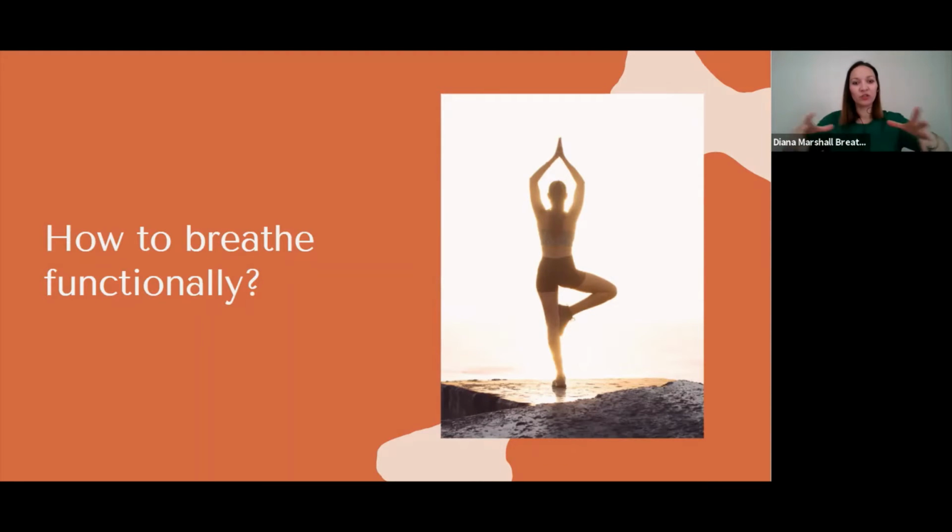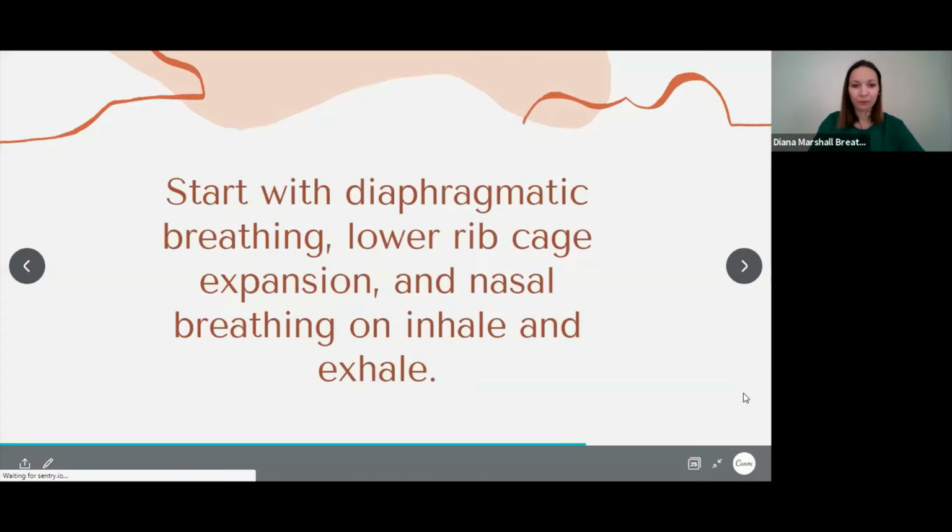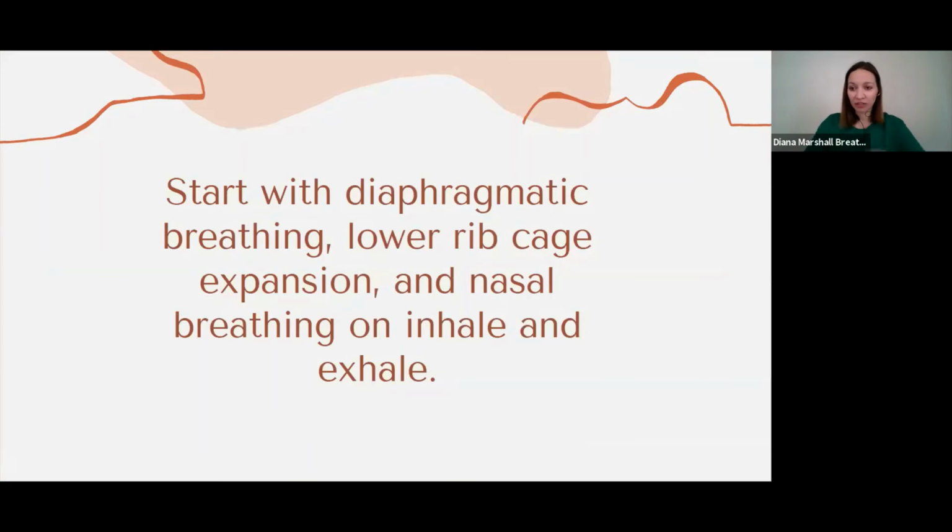So we actually do not need to force that breathing, because forcing breathing will constrict the blood vessels, and that will cause problems with oxygenation of our organs and tissues. So starting with diaphragmatic breathing, lower ribcage expansion, and nasal breathing on inhale and exhale.